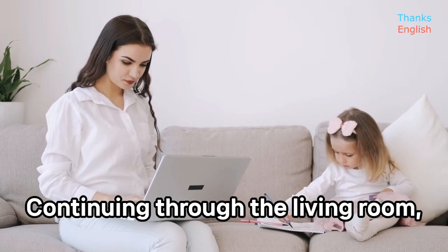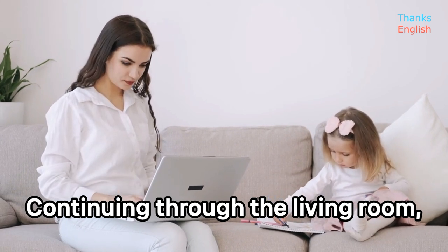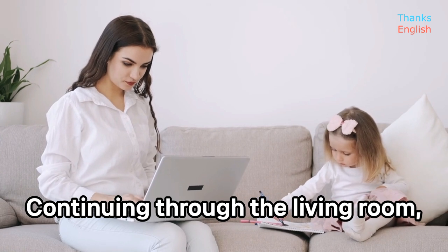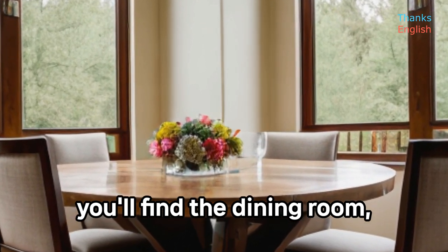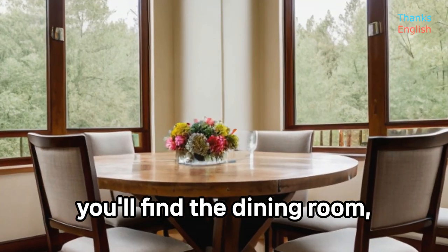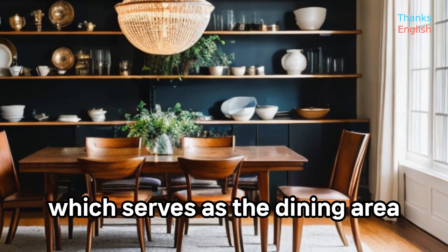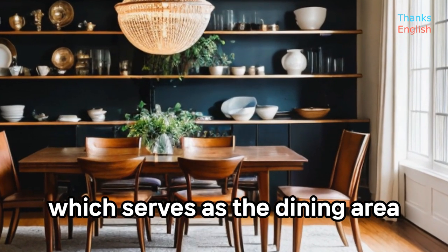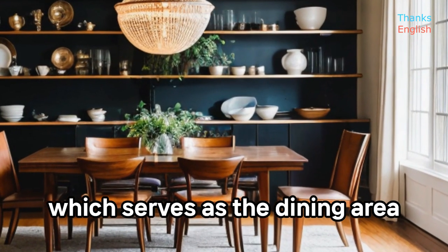Continuing through the living room. You'll find the dining room. Which serves as the dining area.